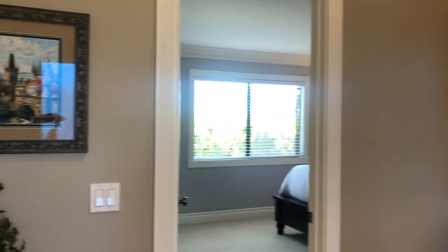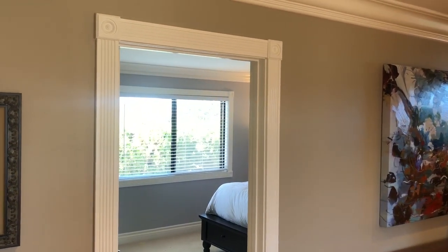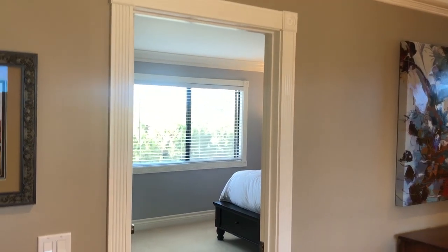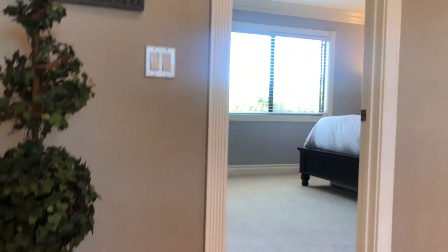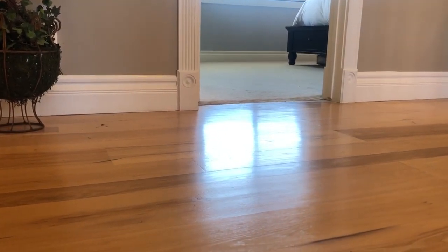As you come up into the second story level, I want to point out that all of the doors have been cased with special casing so that there's added elements of warmth to it. And also they have these 4-inch, 5-inch baseboards down below that are throughout the home, which adds, again, a level of elegance.